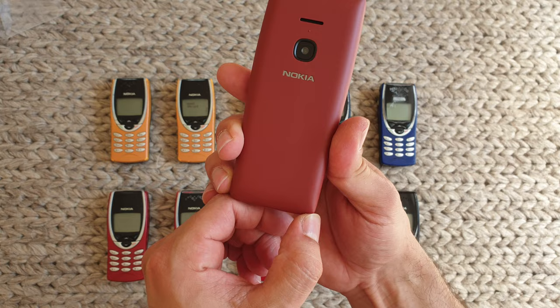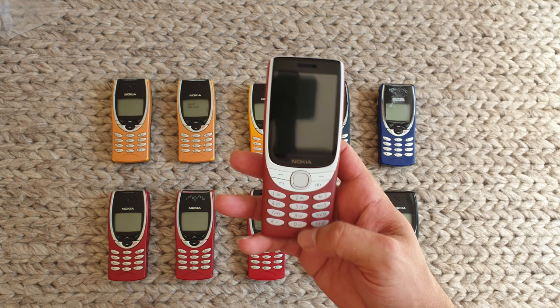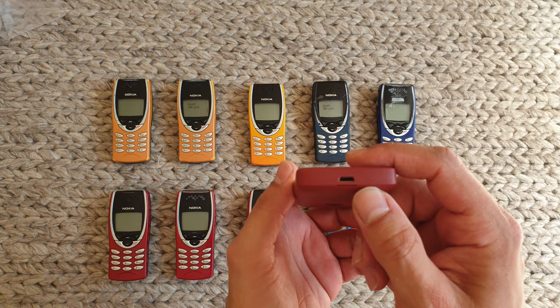Check this out. Those are some really sharp edges. And when you hold the phone like that, you can kind of feel the edge over here. They really didn't have to make it that edgy. Check this out, guys. The Nokia logo over here, okay, that's fine. We've got a VGA camera, by the way, and we've got our speaker over here, flashlight, 3.5 millimeter jack, of course, and the charging port.